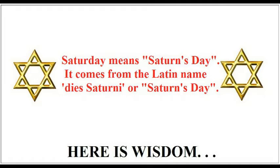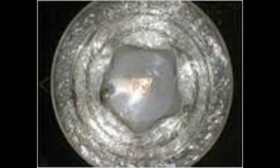So let's take a closer look at Saturn, and let's have a look at the North Pole of Saturn. Now, the North Pole of Saturn, here we see in the picture, has a six-sided hexagon. But let's take a quick look at NASA's video of Saturn's North Pole.